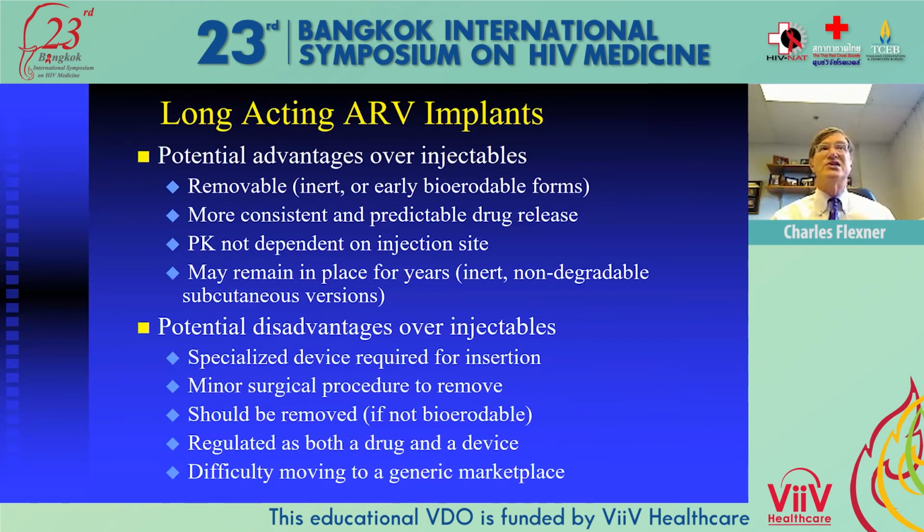They provide more consistent and predictable drug release than injectables, particularly intramuscular injections, and the pharmacokinetics are therefore not dependent on the injection site. Some of these implants can remain in place for years. The inert, non-degradable subcutaneous contraceptive implants, for example, may remain in place for 3 to 5 years before they need to be replaced. But there are some potential disadvantages over injectables.